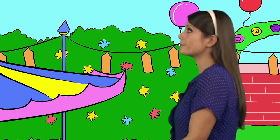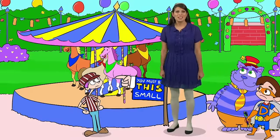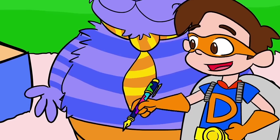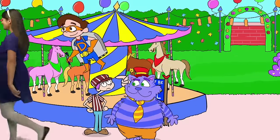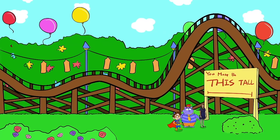Oh well, there were more rides, so the 3 went over to the merry-go-round. 3 tickets for the merry-go-round, please. This is a kid's ride. You're way too tall. What? Now I'm too tall? Too tall. Hey, there's a roller coaster over there. Maybe you'll be just the right amount of tall for that one. Let's try it. It totally looked like a regular roller coaster, but when they got there, they saw that it was ginormous and that the "You must be this tall to ride" sign was towering over their heads.